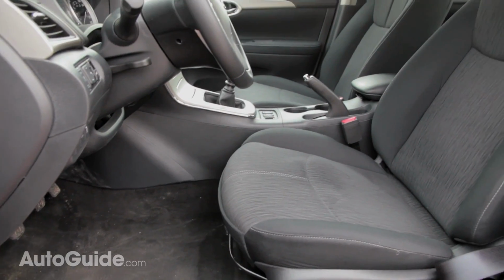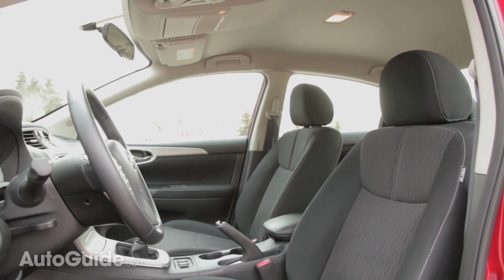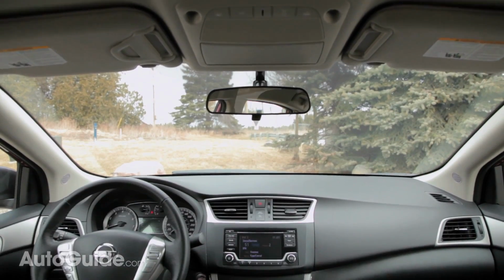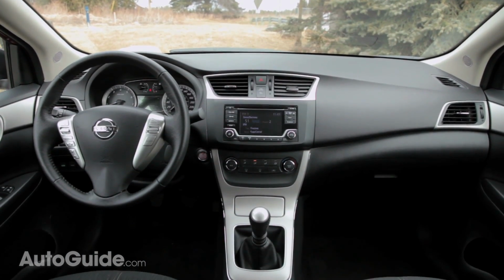I do find the seating position in the Sentra a little bit off, as the steering wheel doesn't come out far enough for my liking and I sit too high. But the position of the seat along with a low-set dashboard makes forward visibility for shorter drivers pretty good.